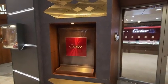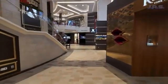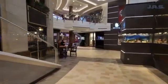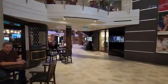Alright, as we keep on strolling along here, like I said, it does feel like you're walking through a mall, which isn't a bad thing. It's just a different feel. You definitely do not feel like you're on a cruise ship, unless the boat is rocking, which it didn't actually do during my cruise.